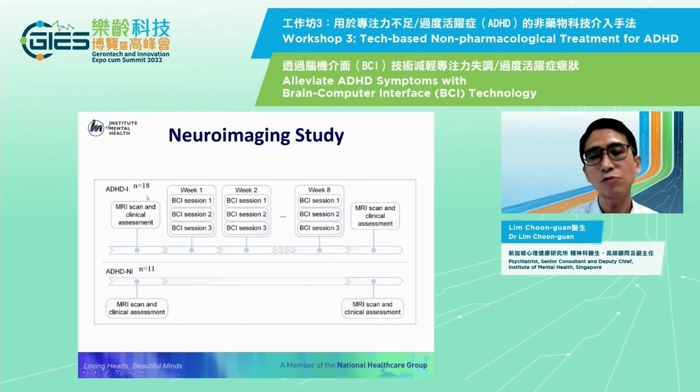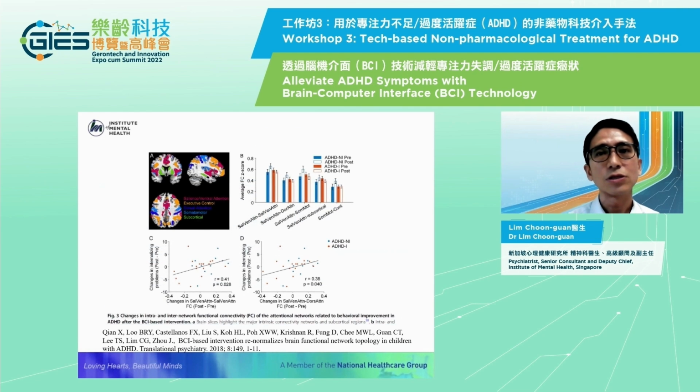So we have 18 children who acquired adequate images for analysis in the intervention group, compared with 11 from the non-intervention group, from the waitlist controls. The results showed that the intervention resulted in the greatest change in the salience ventral attention network. This network has a central role in the detection of behaviorally relevant stimuli, integrating information, and in mediating information flow between other networks in the higher order cognition.